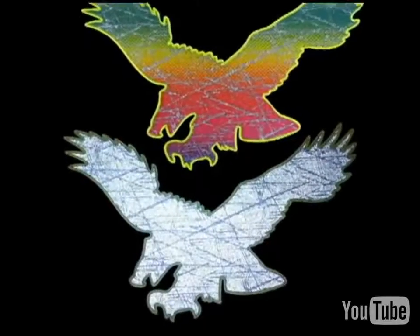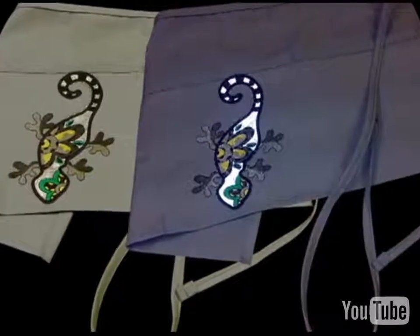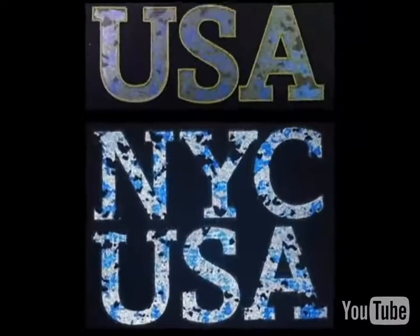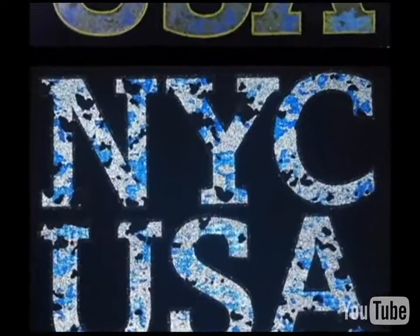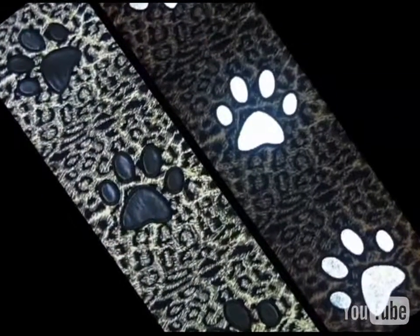Here are some examples of Stitchfoil showing both its appearance during the day and the effects of direct light on Stitchfoil at night. It can be used in so many different ways to create lasting effects. It is also a cost-effective way to set yourself apart from your competition and add value to your embroidered products.